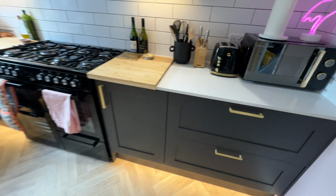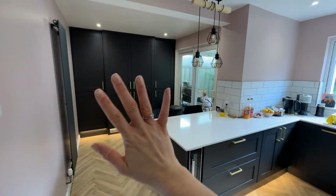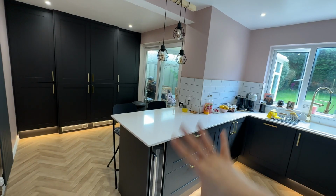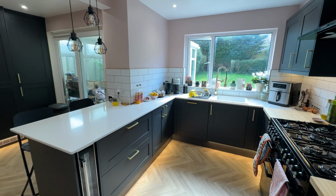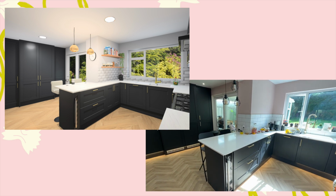So our kitchen itself is from Magnet. We were really impressed with them, because obviously when we came in, this was the kitchen, this was a wall, and that was the lounge. So I really struggled to see how it was going to come together, but Steve had a really, really clear idea, which we managed to get out onto a CAD design, which I'll show you somewhere on the page now. So as you can see, it turned out quite similar to that, which is great.